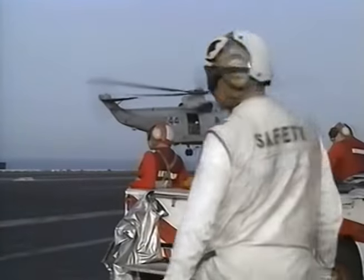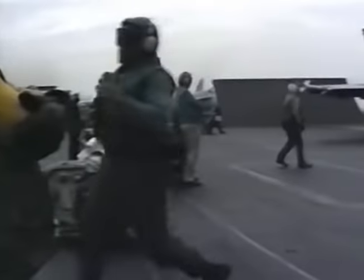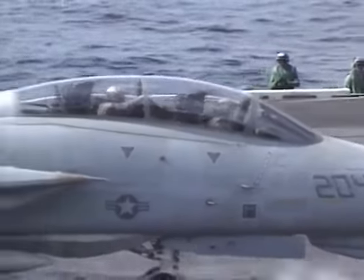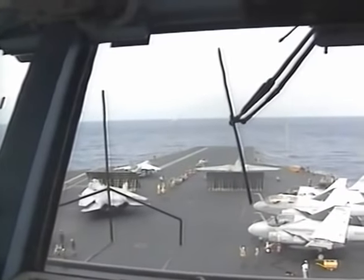White and silver are the colors of safety men. Yellow shirts direct taxi traffic. Green shirts hook planes up to catapults. And everyone answers to the air boss, the chief controller of flight operations. No plane leaves the deck without the boss's approval. The air boss is a veteran flyer, and his word is law.